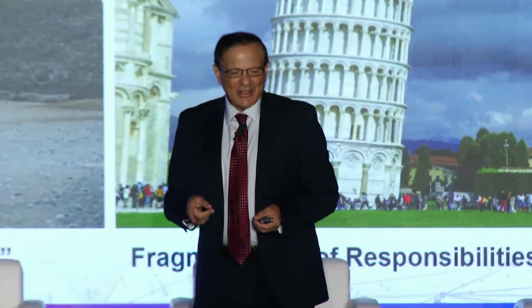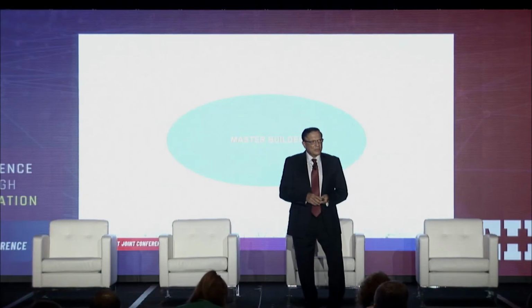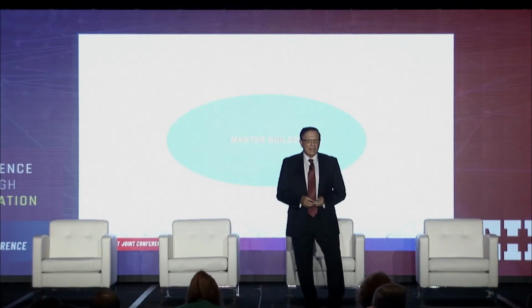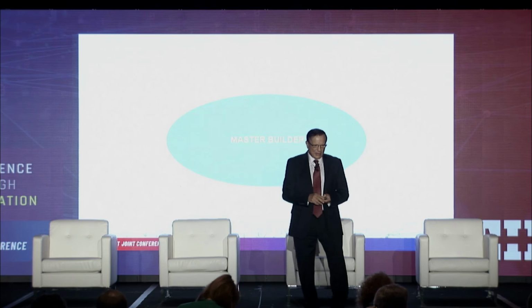And of course, we have some unsuccessful projects like the Pisa Leaning Tower: fragmentation of responsibility, the soil engineer, the settlement, but it still stands, still not subject to any failure. So the project delivery system is as old as human civilization. So right now, the world is more complicated, and the concept of the master builder is not easy to do anymore.